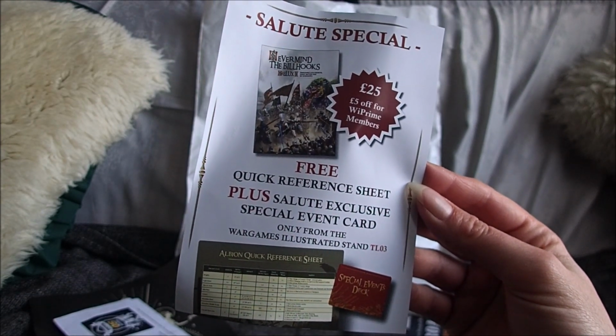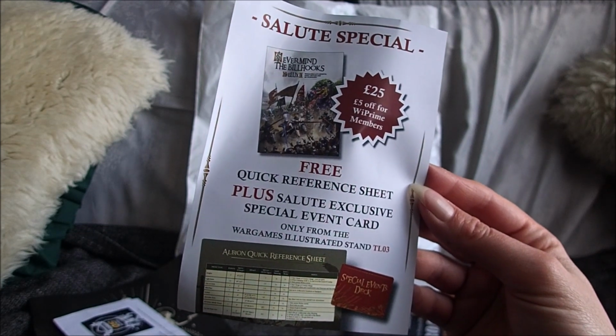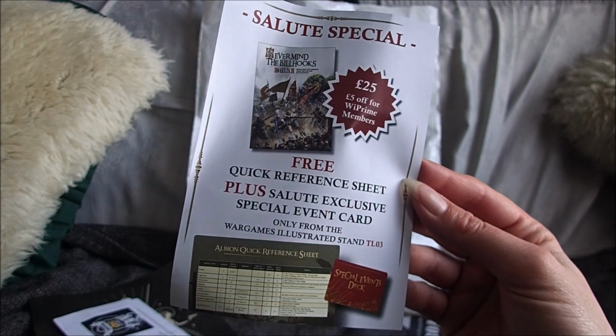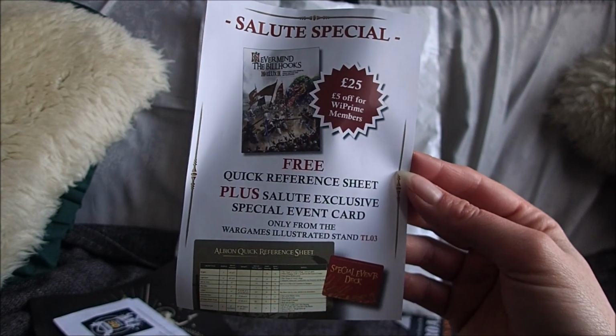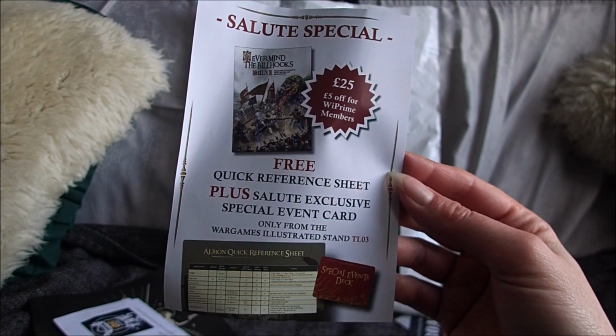Free quick reference sheet plus Salute exclusive special event card only from the War Games Illustrated stand TL03. I did go over there and have a look and then realised I don't play whatever it is that they're selling, so didn't bother with that freebie.